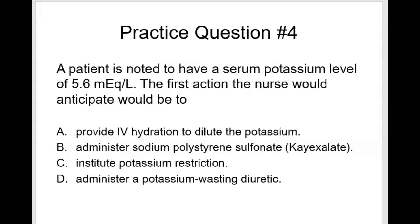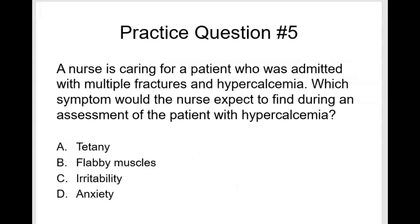For question number 4, the correct answer is C. For mild hyperkalemia, which would be 5.4 to 5.6, potassium restriction is normally effective. And this last one I should have taken out, but if you want to do it for fun, if you've looked into calcium hypercalcemia, go ahead and pick out your correct answer. For question number 5, the correct answer is B as in boy.